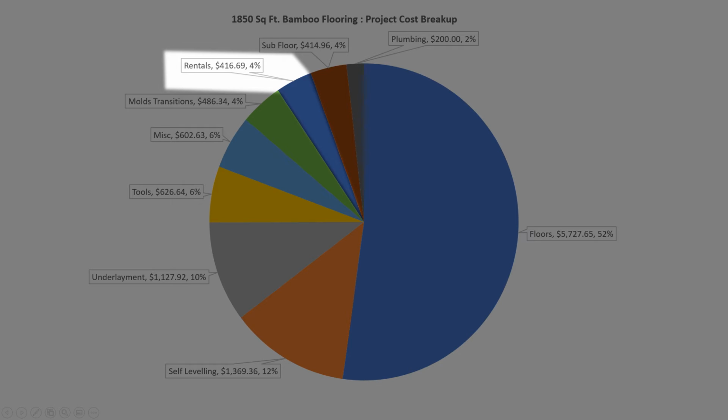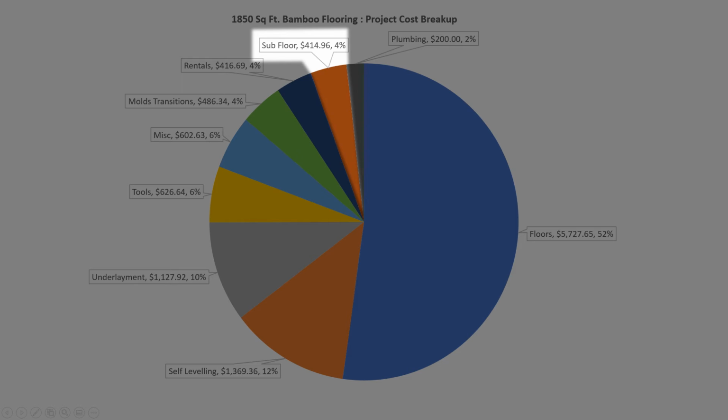That cost me about $400. Then the rentals. I had to rent expensive tools like floor maintainers, for example, that are used to scrub the floor and sand, or really sand the floor. I had to rent it 3 or 4 times, and that cost about $100 each time we rented from Home Depot. Then the subfloor cost me around $400.